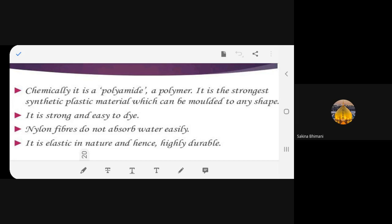And you can pull it. Remember the nylon wires, you can pull it. So it is elastic in nature, but it does not break. Remember that you can pull it, but it does not break, so it is highly durable. Any problem?